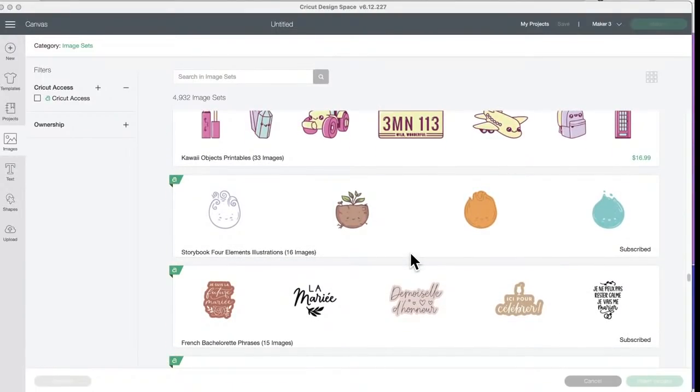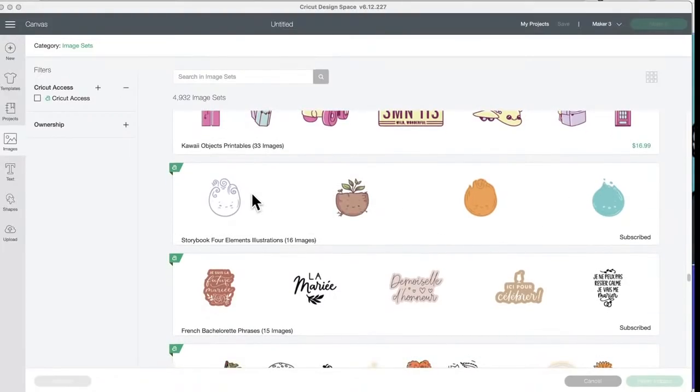Storybook Four Elements illustrations. Here's these guys again, but they're a little bit different. I don't know why they don't just put them all in the same. Oh, this has 16 images, so this has more than just these four.